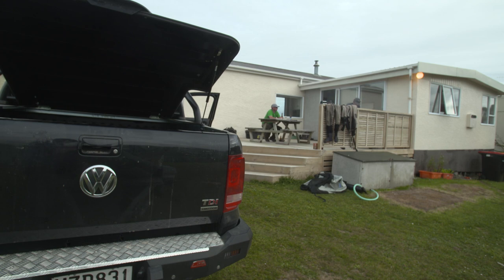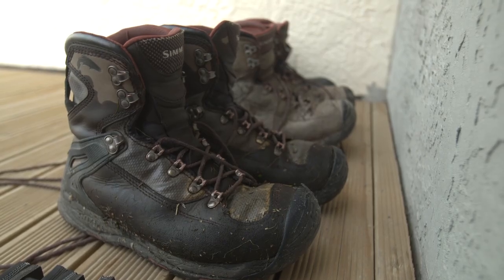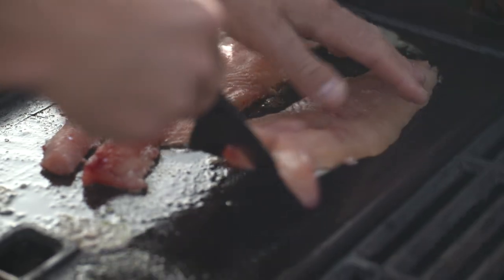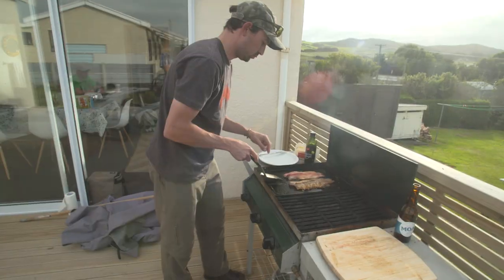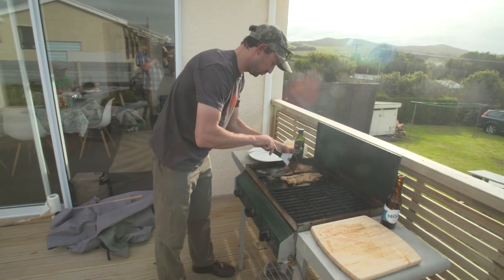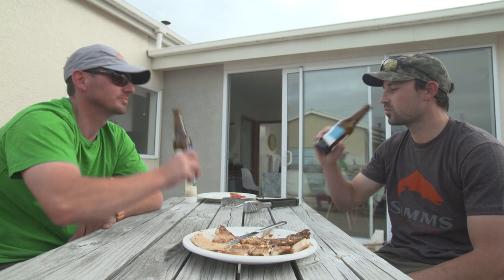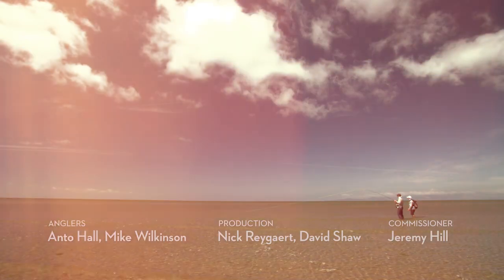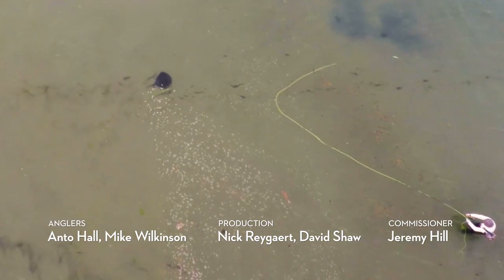Smelt run in almost all rivers in the South Island, which adds up to a huge fishery. So whilst the day's catch is sizzling away on the barbie, the lads are already formulating their next trip chasing smelt feeders, possibly an East Coast river or maybe even a remote West Coast drainage that they've heard some whispers about. It's this kind of diversity of fishing options that makes New Zealand without a doubt one of the best trout fisheries in the world.